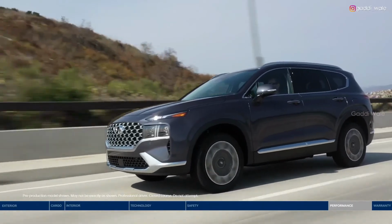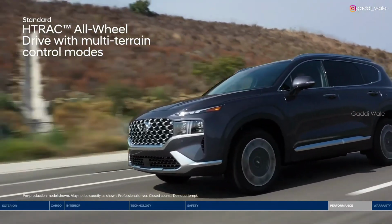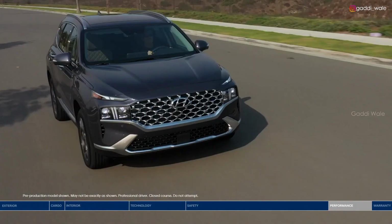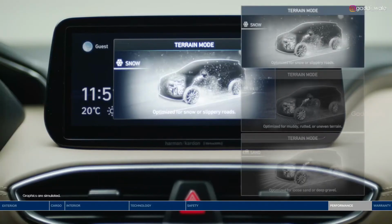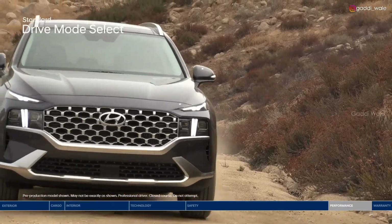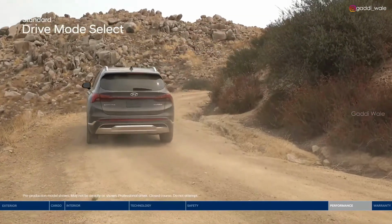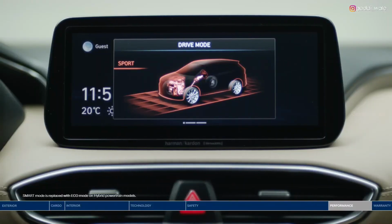Take on the conditions with confidence. Our H-Track all-wheel drive system lets you set the appropriate traction setting that best suits your driving environment. Simply rotate the dial to choose between 3 dedicated terrain modes: snow, mud, or sand. The Santa Fe also features Drive Mode Select. At the press of a button, find your preferred engine, transmission, and steering control settings. Choose between comfort, sport, smart, or eco depending on your engine choice.